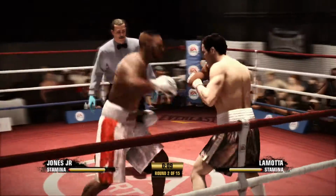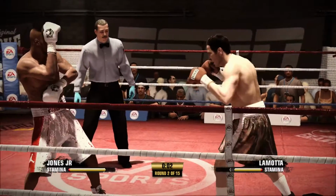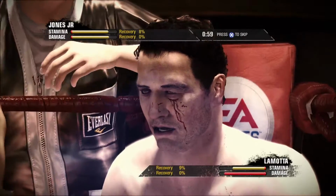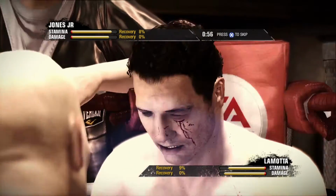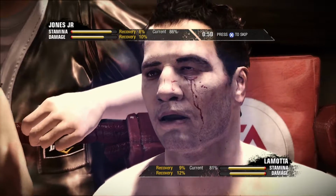Final 10 seconds of round number 2. And we come to the end of the round. Now that he's back in the corner, we get a close-up look. Lamotta's cut even looks worse.